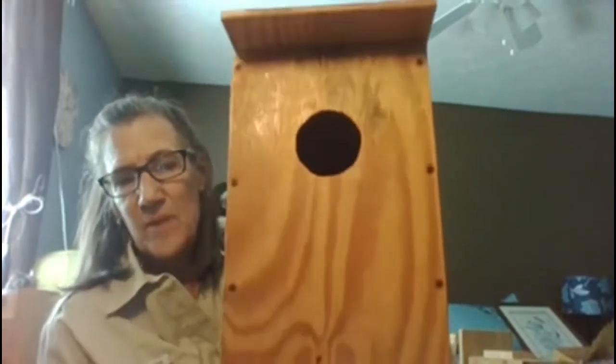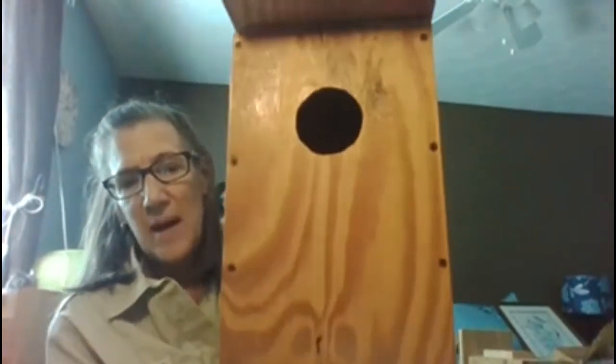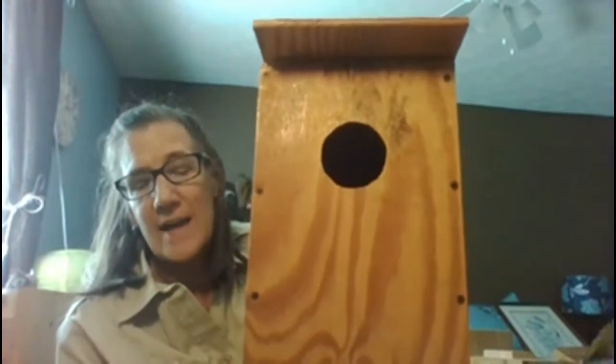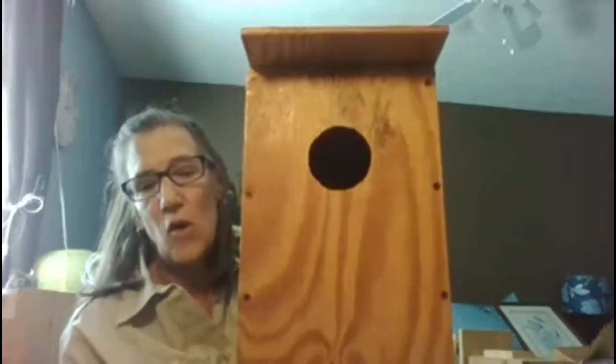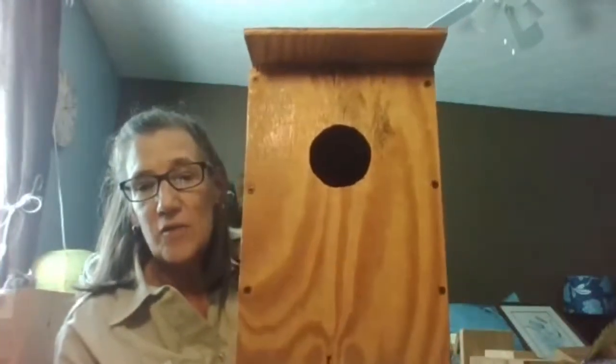So since we started out talking about the forest creatures that will use our nest boxes, I'm going to show you a nest box that can be used by either an American kestrel, that you just mentioned, or a screech owl. The hole's about 3 inches in diameter, and it's quite deep, but it's a good box for that. Now, a wood duck will use a box that has a 3-inch hole in one direction, but it's an oval hole, so it would be 4 inches the other direction.